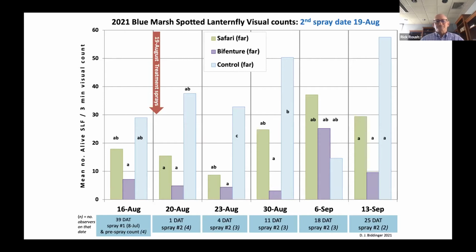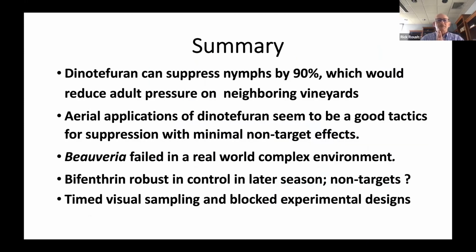So in summary, we're pretty convinced that dinotefuran can suppress the nymphs by at least 90%, especially if you target the early nymphs, which would reduce adult pressure in neighboring vineyards. So this could be something that could be applied by people locally. For a lot of the USDA and state programs, you need your workers working all season long. And so later in the season, bifenthrin might be a better choice, but early in the season, before the pollinators start flying effectively, we think this is a good tactic for people who want to try to protect grape vineyards.